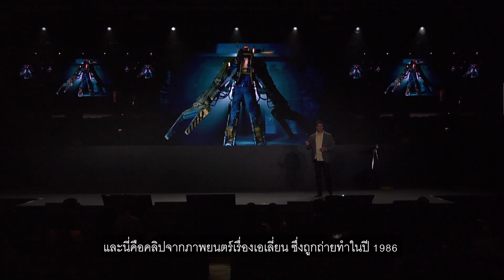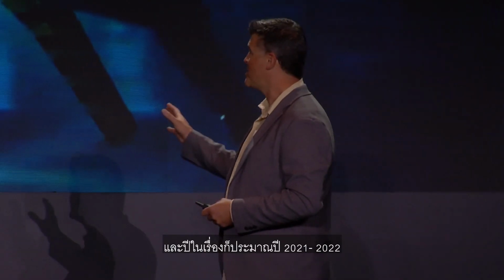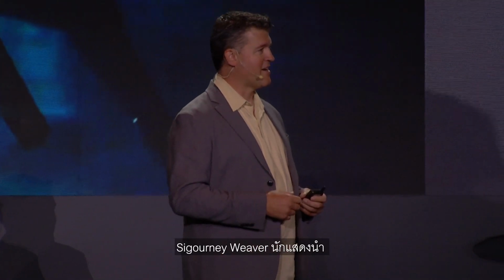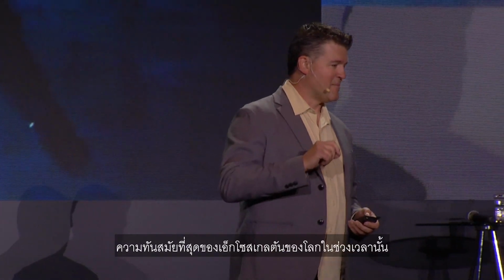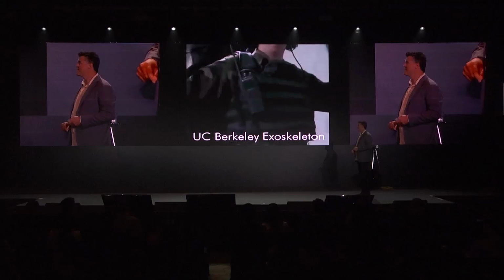So this is a clip from the movie Aliens. It was filmed in 1986. The year it took place was 2122. And Sigourney Weaver, the main character, is operating a Caterpillar power loader. Pretty amazing stuff. But the reality, in 2004, the most state-of-the-art exoskeleton in the world looked like this.